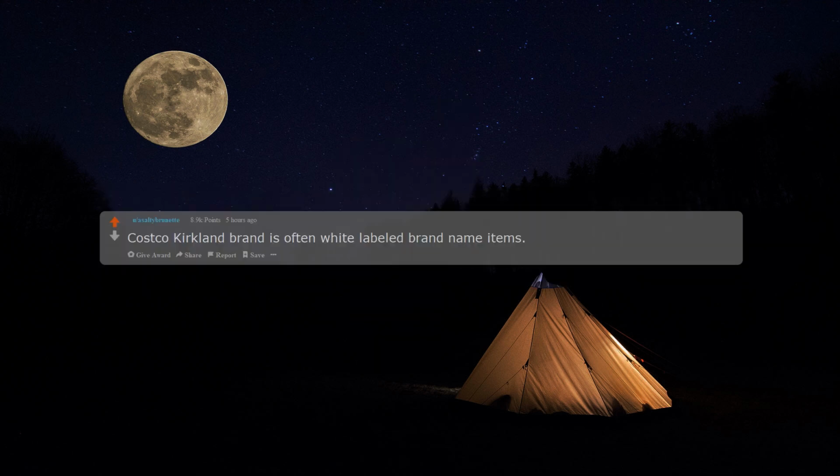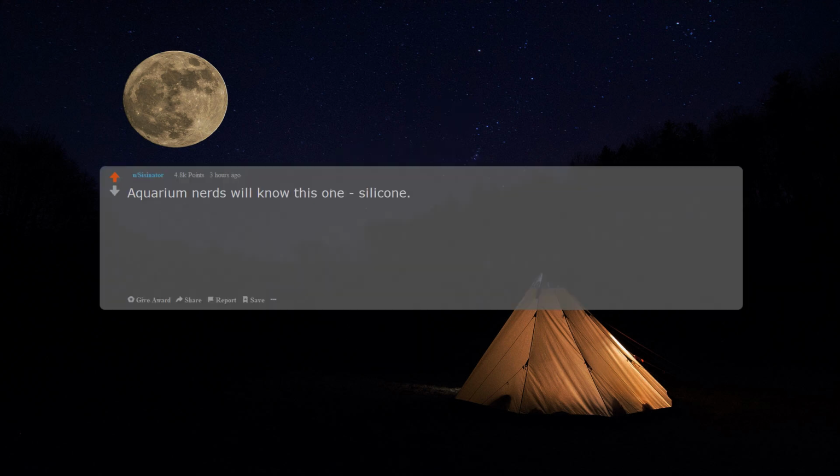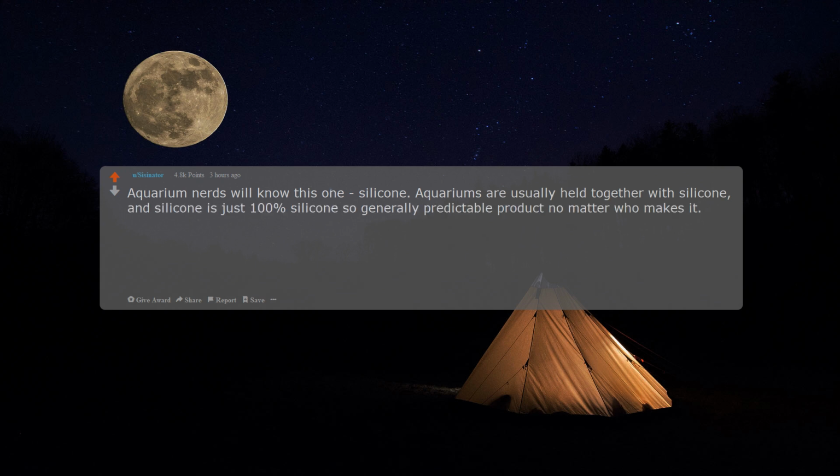Costco Kirkland brand is often white labeled brand name items. Aquarium nerds will know this one. Silicone. Aquariums are usually held together with silicone. And silicone is just 100% silicone, so generally a predictable product, no matter who makes it.